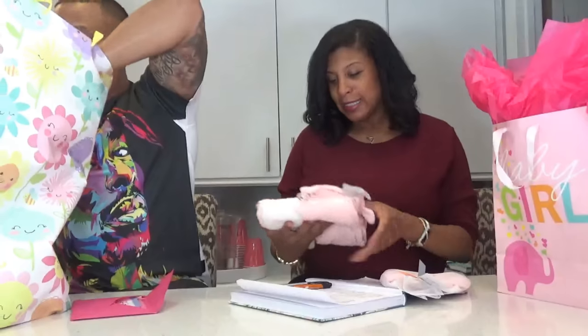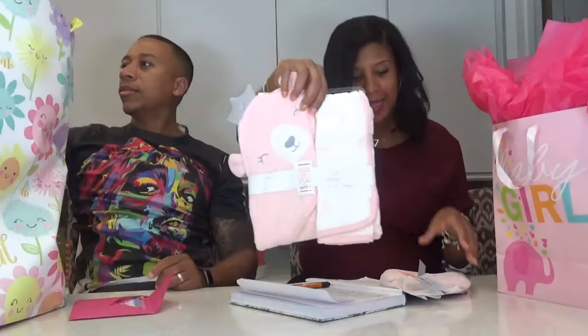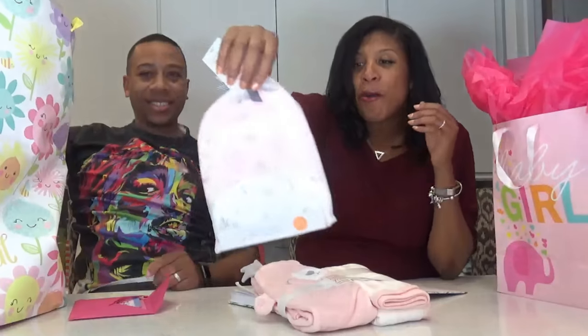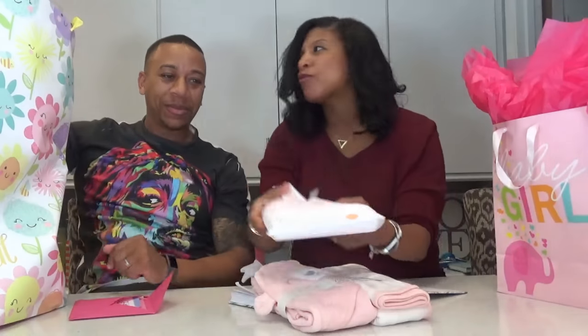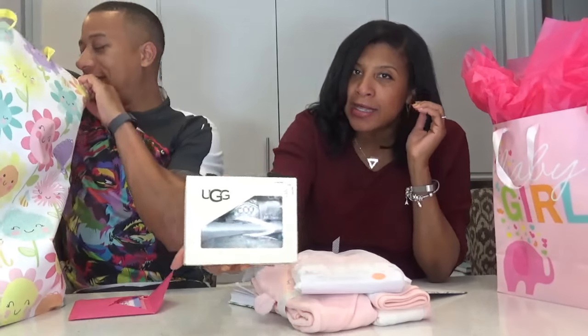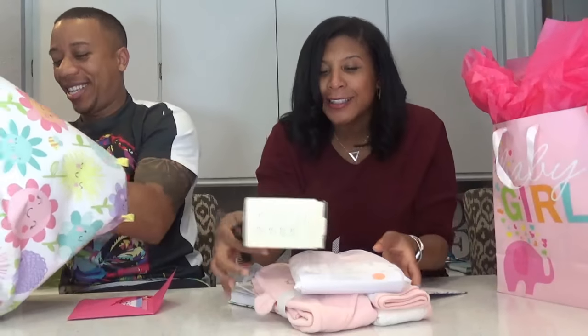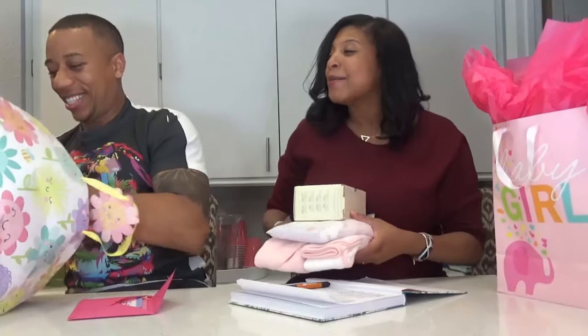Let's see, what is this? So we got some bath towels. Yes, yes. Some cute little girl onesies. Lexi, she's made proper. Got some Uggs. Man, listen, she got Uggs, red bottoms, pearl shoes, gold shoes, glitter shoes. Man, her shoe collection is better than mine already, and she's not even here yet.